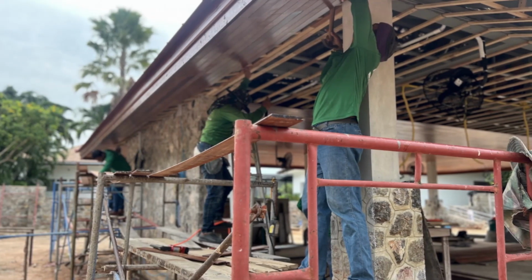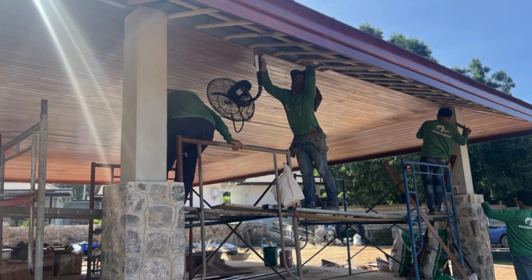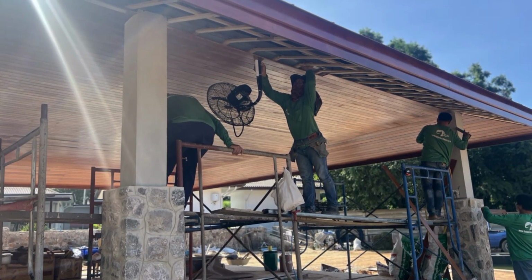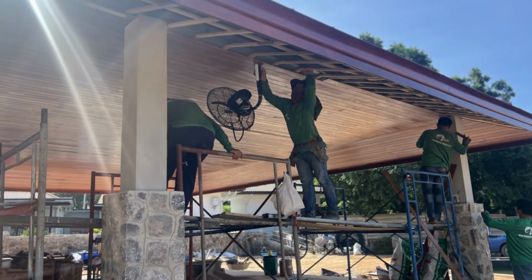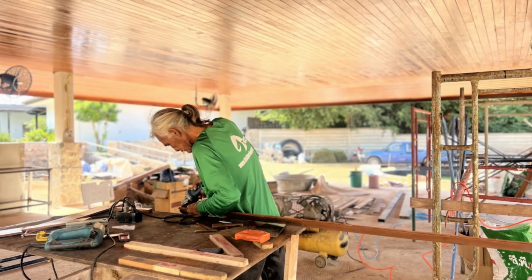As the work advanced, the fans really did their job. In this space, it was impossible to remain hot and sweaty. You might not have seen a lot of construction work in our earlier videos, but it's something our team absolutely knows how to do, so it's great when we have the opportunity to work on something a little bigger for our clients.